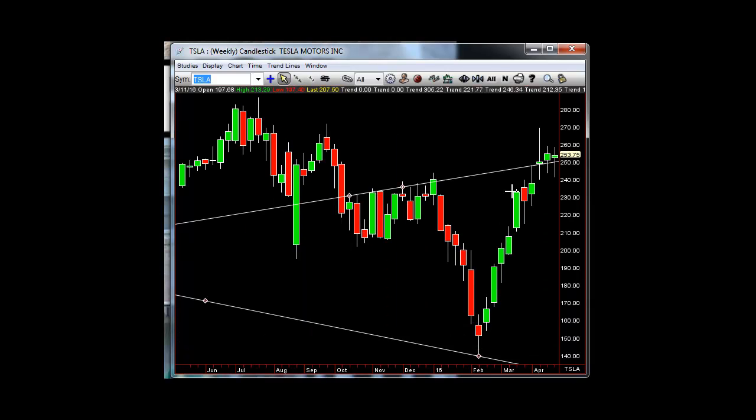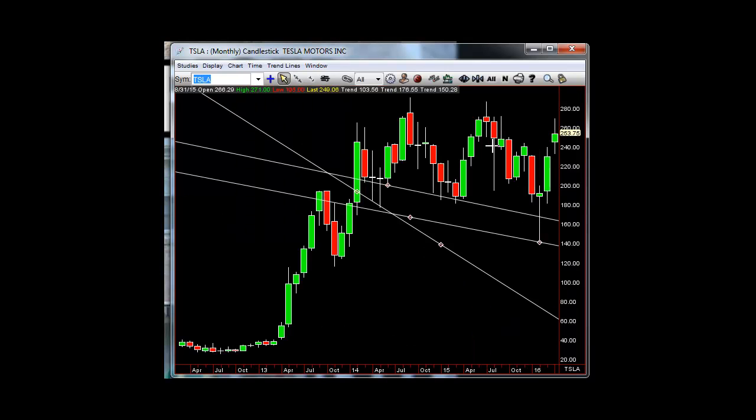Also got a lot of questions about Tesla, and so I want to just address that before we get further. One of the problems with Tesla is, once again, it's still inside this bar here. The last 2 weeks we've been inside this bar, and then it really dries up. So we did have this inside week. It's still basically a doji on the month.